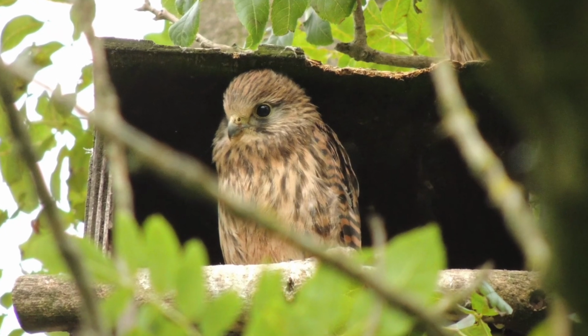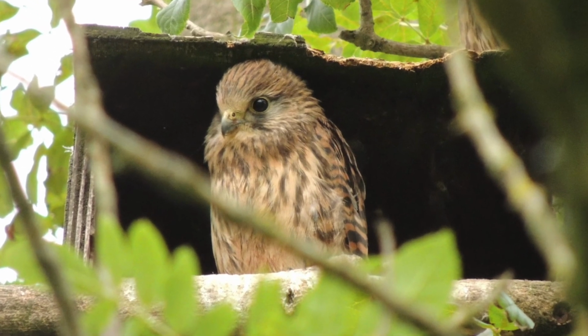With regards to the kestrels, the kestrel family, they're still here, still hanging around the nest box, but they're doing a lot of flying around. I see them quite regularly now, just flying around the meadows, landing in trees, and you can hear them. Even though you can't see them, you can hear them somewhere in a tree, making a bit of a racket. So yeah, they're still about. They could still be here for another week or so, I don't know.